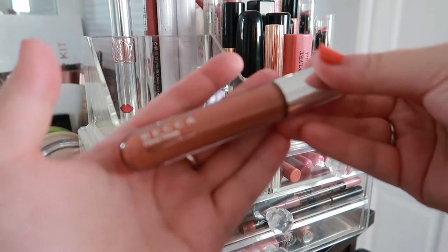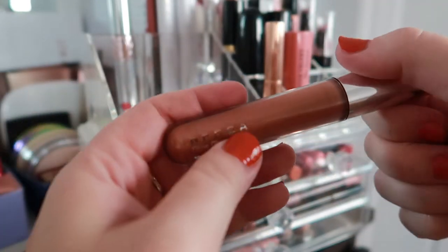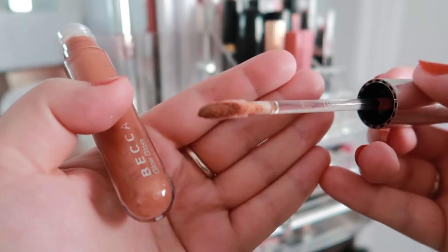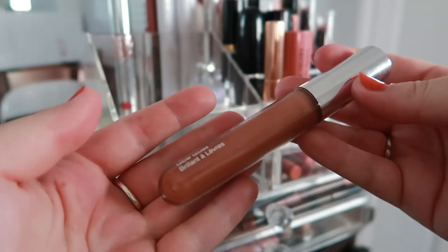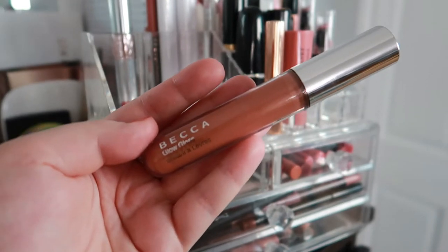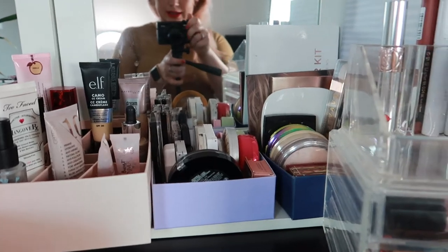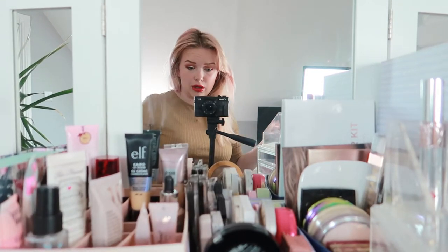So this is the Becca Glow Gloss, and I have my one in the shade Rose Gold. I got this in TK Maxx, and I was so happy. This reminds me of the Fenty Glow Gloss Balm, which I absolutely love. I got it on a very nice discount, which is super cool. So I just want to put it to the test in August because I think this shade is absolutely perfect for August. But that's actually it for my August shop.